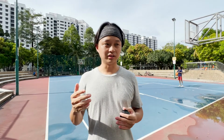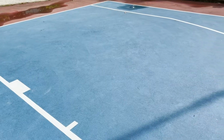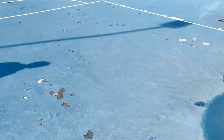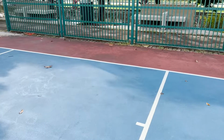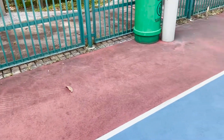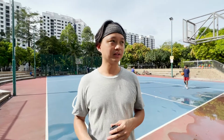It wasn't lower than usual. I think it's a standard height. Lines on the court look great, but I think there are craters, really cracks that you will trip over during your games. Space on the baseline is great on one side. However, the side that has a fence on it is kind of small, and I don't think I have enough space to land if you were to go for a layup.